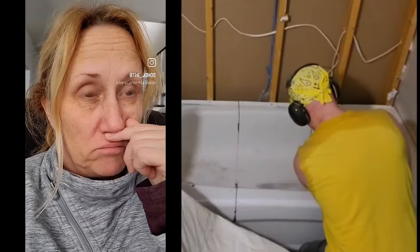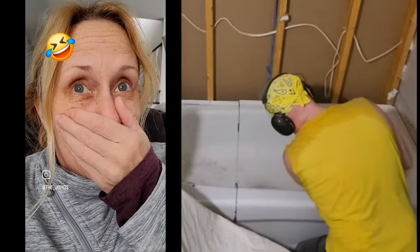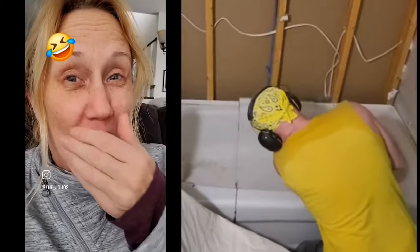Okay, and can I just say, I have never heard anything louder in my entire life than Mark cutting apart our bathtub, because how else realistically would you have brought that down the stairs? He was totally doing the right thing, but it was very loud. Oh my gosh, you guys, Mark's taking apart the bathtub up there. That's so loud.